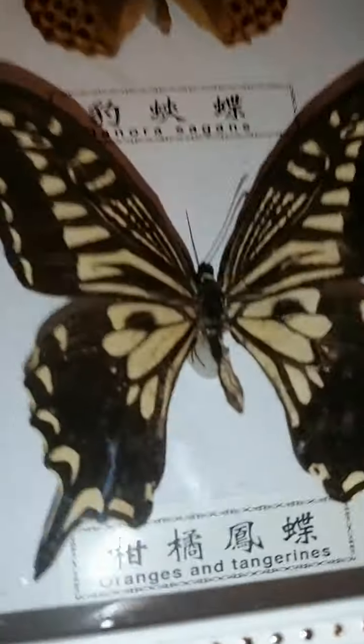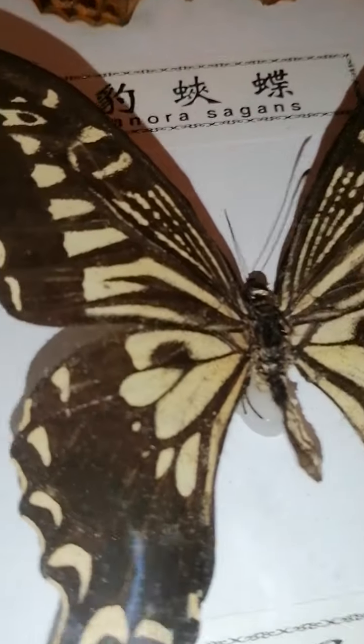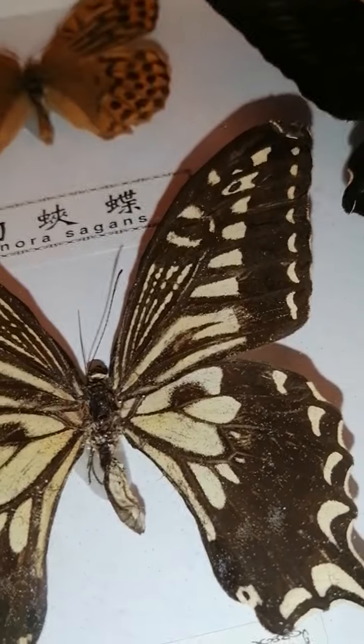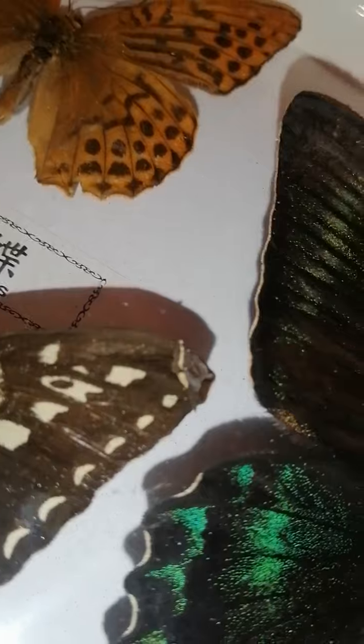This one is a swallowtail. He's a swallowtail. And it's beautiful. It's big. It is huge. I don't know what kind of specimen of swallowtail it is, but I know it's gonna be rare. I know it's rare because we don't find it all the time. You guys know the times when you see these butterflies.